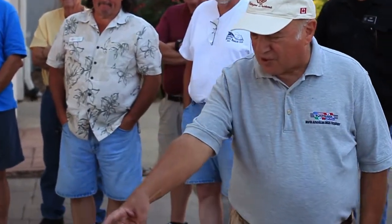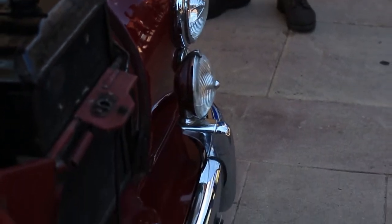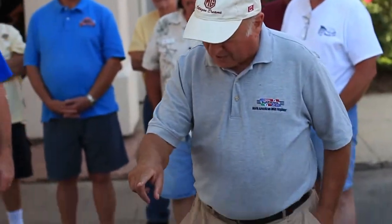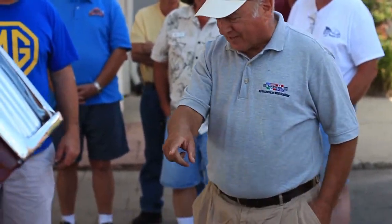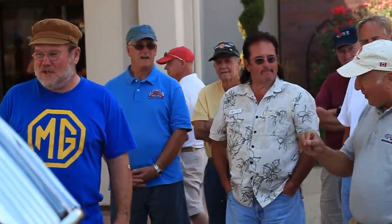The original Lucas tripod headlights and the spotlights, and there's the little control for the spotlights where you pull it out and the first one comes on, and then you turn it and pull it out and the second one comes on as well. So they're sequential. Another little trick took a while to figure out.